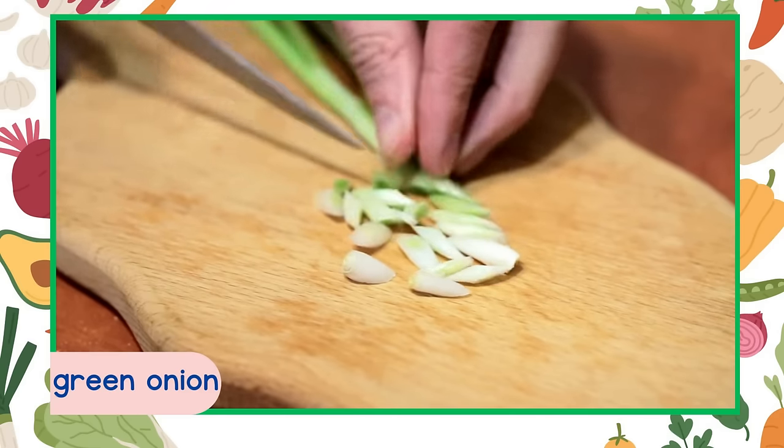Let's see how many mushrooms I have. One, two. I have two mushrooms. Yum, yum. Oh, my basket is empty. Can we put the vegetables back in my basket? Yes? Well, thank you.